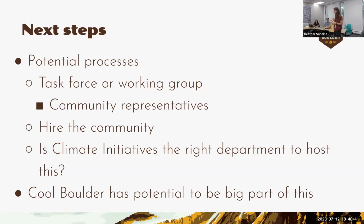The event we're doing on Saturday is with Jeff and Paige in Chautauqua, and it is a Cool Boulder event. It's 3 stations. We're going to have one under trees in the shade, one in the sun and the grass, and one in the parking lot in the sun.